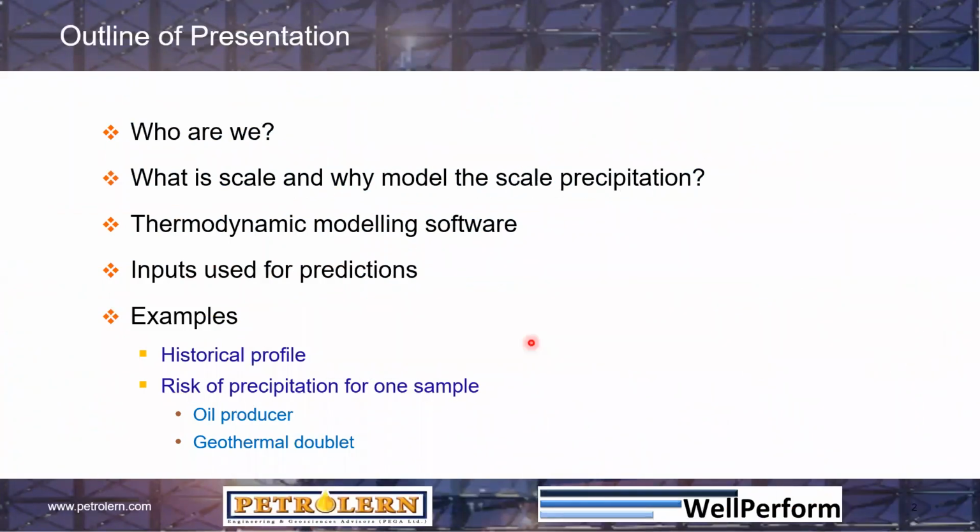So this is a quick outline of the presentation, just so you know what's gonna go on. I'm gonna talk briefly about who I am and who we are, WellPerform, since I assume most of you might not have heard of us. Then I'm going to talk about what scale is for those who don't know, and why model this scale precipitation. Why is it important?